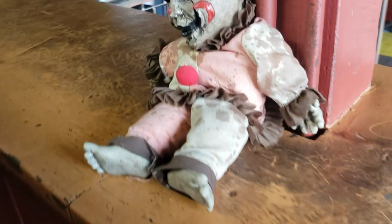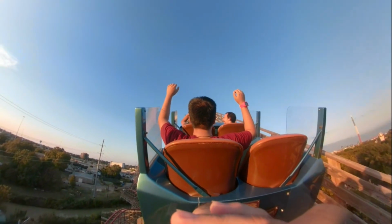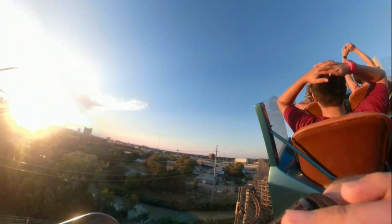So we are here at the Texas Giant now. Let's see if I can get away with using the camera on this one. Angela had a pretty good idea of getting a sweater and covering my wrist arm up with a sweater as we go to the rides. So she's gonna try that right now while I ride this one. So this is my second test on the GoPro Fusion. Let's see how this one works out.